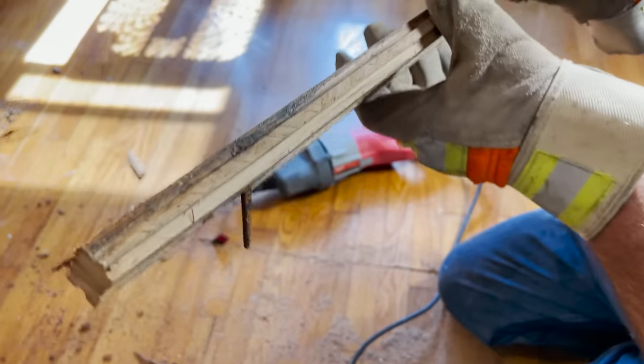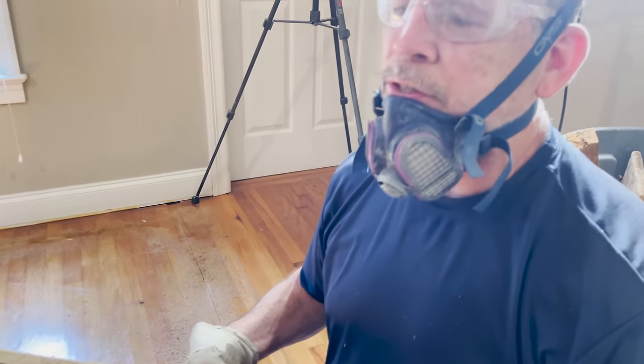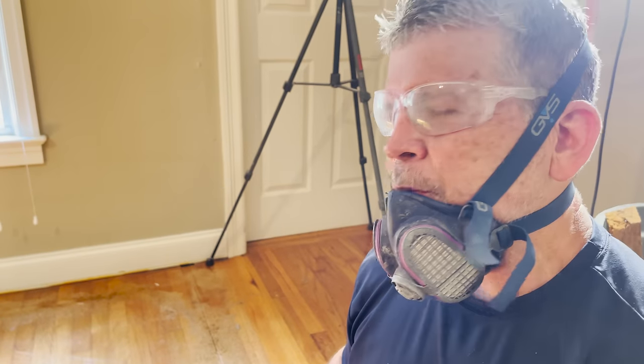See those old cut nails? That's what was used to fasten the strip flooring to the subfloor. That's why I was tearing up my circular saw blades. And now we just broke our first recip blade. Let's reload.